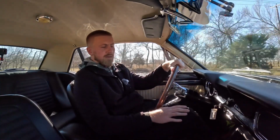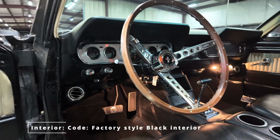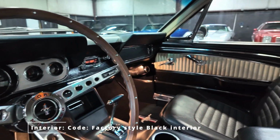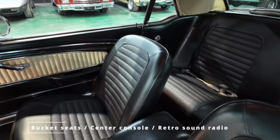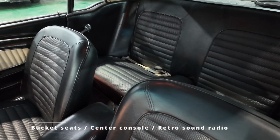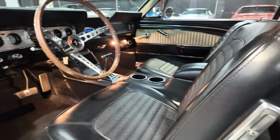On your interior, it's a stock-style interior. It was originally an aqua interior. At some point it was swapped to the black and the white, how you see it. The dash is very clean with no issues. The gauges are all stock-style gauges, which are really easy to read. Has a nice wood grain Mustang steering wheel.